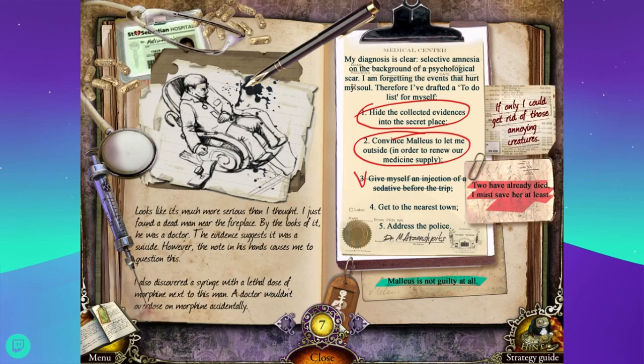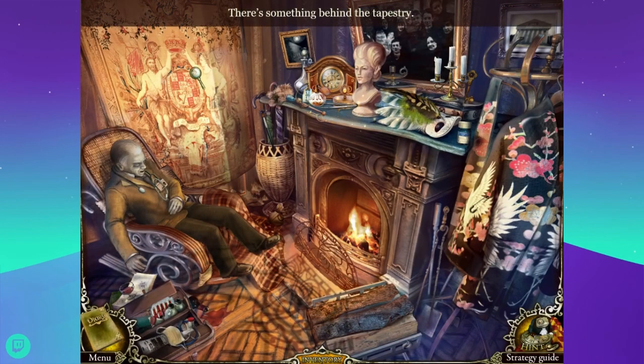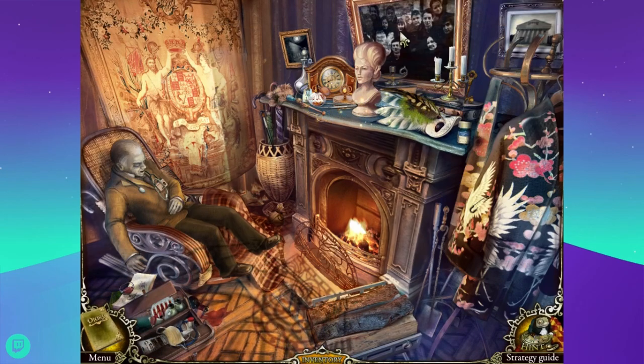That is true. Mostly. I mean, you could, but probably not. There's something behind the tapestry. All I have is a drawer pull, right? Okay. This is very strange.